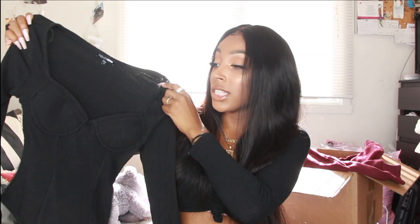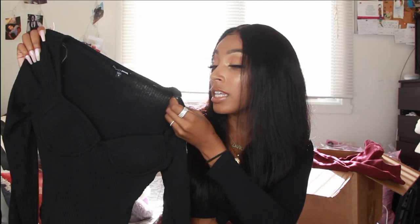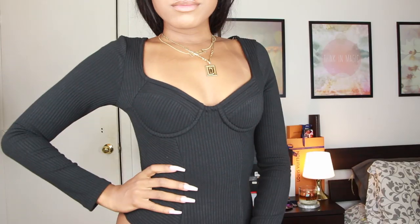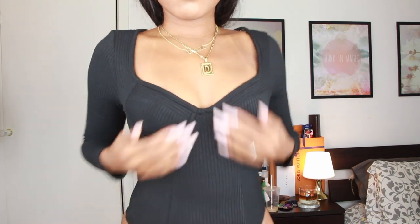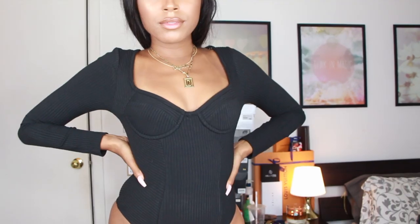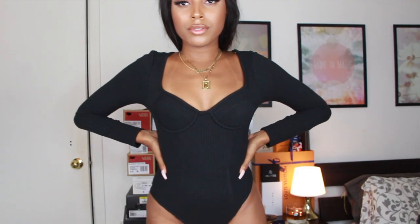Next item is this bustier bodysuit. It's ribbed and knitted. Really nice, size small. I love the cupping over here. I don't think you guys can really see it unless I show you the try-on portion, but it has a bustier type of vibe. It cinches in the back, like it has an hourglass shape to the bodysuit already, so it fits really well. Also comes in a thong, which I love. I won't have to cut it into a thong.